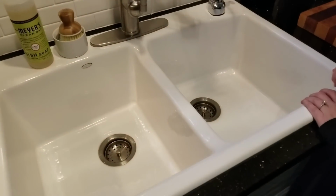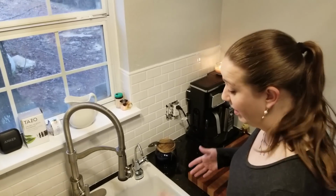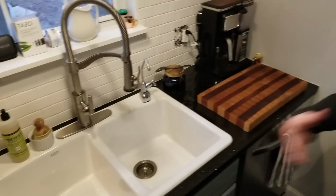If you've ever tried to wash a huge pot in an RV sink, you know what I'm talking about. So this was a really big deal to us. And personally, I'm thrilled about the dishwasher because it's a really nice dishwasher too. Yeah, and it makes life way easier.